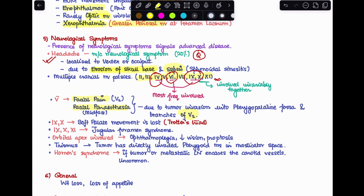If the ninth and 10th nerves get involved, the soft palate movement will be lost. We'll see Trotter's triad. If the 9th, 10th, and 11th get involved, we'll see jugular foramen syndrome. If the orbital apex gets involved, we'll see ophthalmoplegia, reduced vision, and proptosis. Trismus will be seen when the tumor has directly invaded the pterygoid muscles. When does this happen? When there is a lateral spread where it reaches the infratemporal fossa and hence involves the pterygoid muscle. And lastly, we can also see Horner syndrome, which is quite uncommon actually.